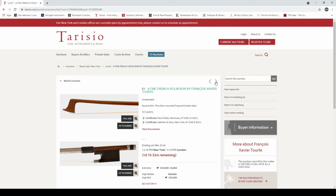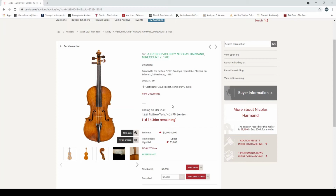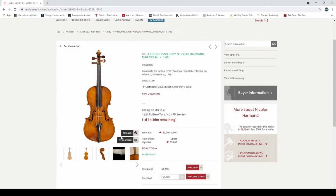Ah, instruments. Right. A French violin by Nicolas Harmand, Mirecourt, 1780, unlabeled. Branded to the button, NH, bearing a repair label: Réparé par Schwartz, à Strasbourg, 1839. Interesting. Certificate Claude Lebet, Rome, 1988. There you go. Very good. That's quite a fairly low estimate.